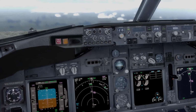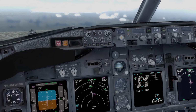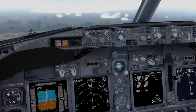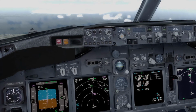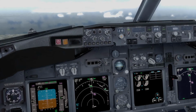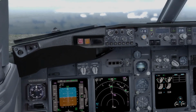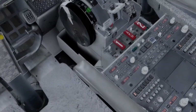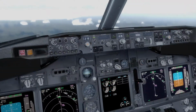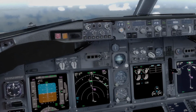Okay, so approach. Let's just run through this quickly. Transition altitude 5,000 feet. I've set that up. QNH 1008. I've also set that up. Course for the runway 219. That is in the course and the heading, and in the first officer's course. Yes. Okay, ILS 109.5. That is set. Decision height 300 feet. So it wasn't 350 at all. It was 300 feet.